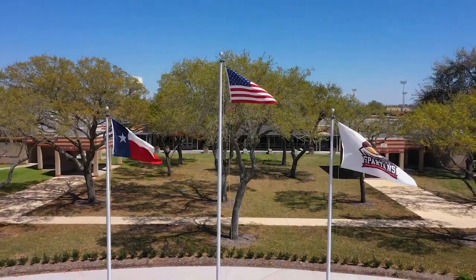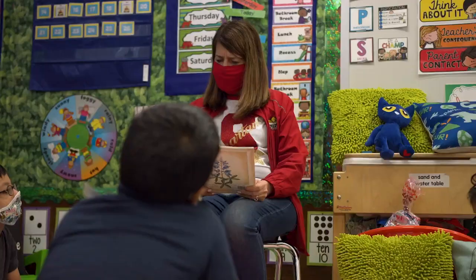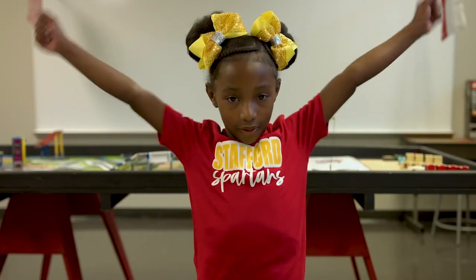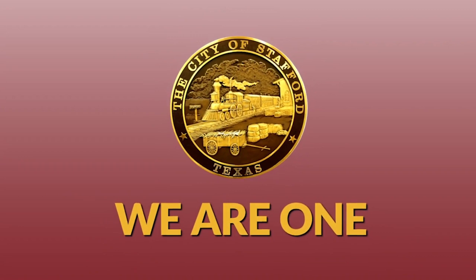In Stafford, diversity is not just a number, it's who we are. When you are here, you become part of the story. You can sleep well knowing we're always on the job and looking out for you. It's a great place for growth and opportunity. Tradition starts here. We teach your children and we stick around for your grandchildren. We are one. We are Stafford. This is the city of Stafford, and we are one.